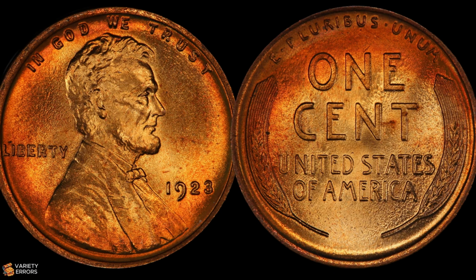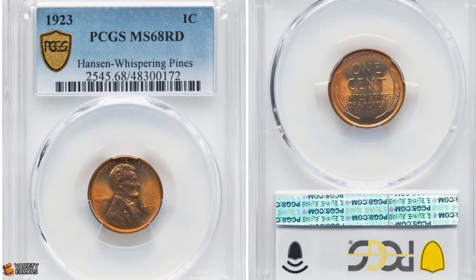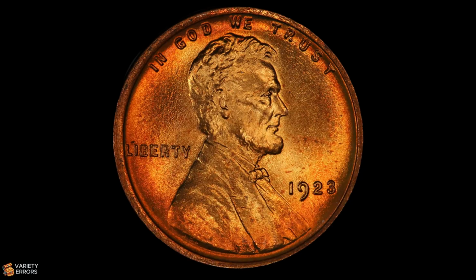This coin is the counter argument to that common date. Out of 74 million, only 3 have reached MS68 red at PCGS. This Whispering Pine specimen is a top of the world registry tier piece. It's vivid, it has a fire orange center, blending to a rose gold margin.